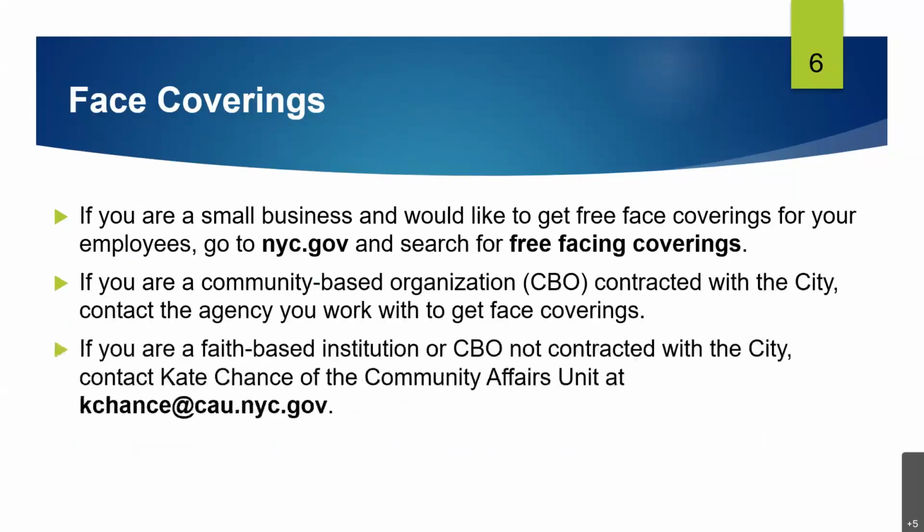There are a number of different avenues through which you can obtain face coverings. If you're a small business and you'd like free face coverings for your employees, you can go to newyorkcity.gov and search for free face coverings. A small business in this case is a business of 100 employees or less. That's a really good option being provided through the mayor's office.